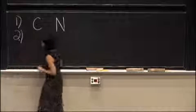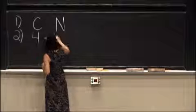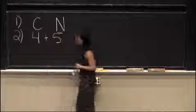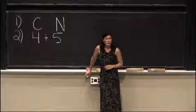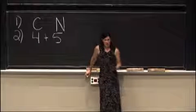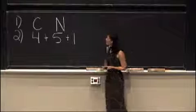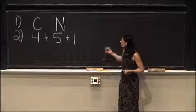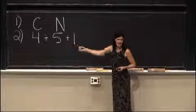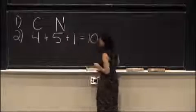Our next step is thinking about valence electrons. So we have 4 plus 5. But we're actually not done yet because it's CN minus. If we have a minus, we actually have an extra electron in our molecule, so we need to add one more. If instead we had a positive ion, a cation, what we would have to do is subtract 1. But here we're going to add 1. So again, we have 10 valence electrons.